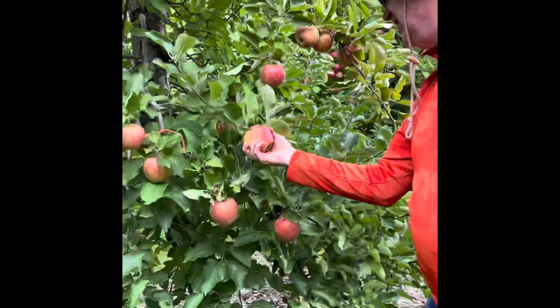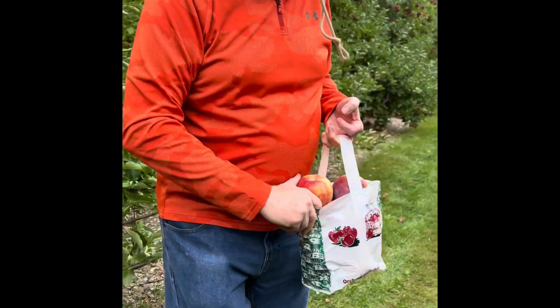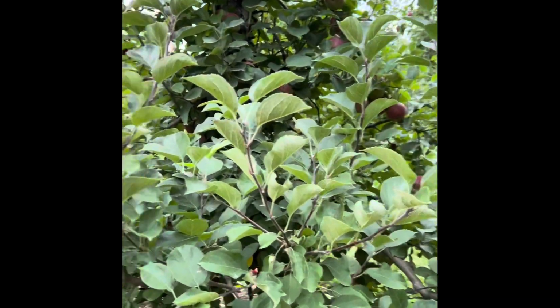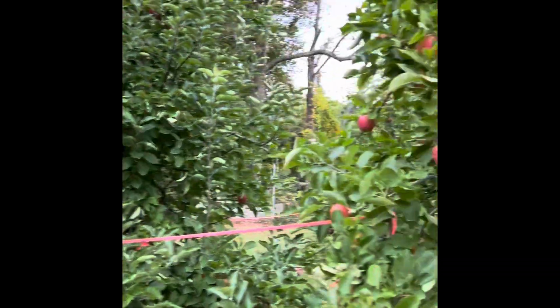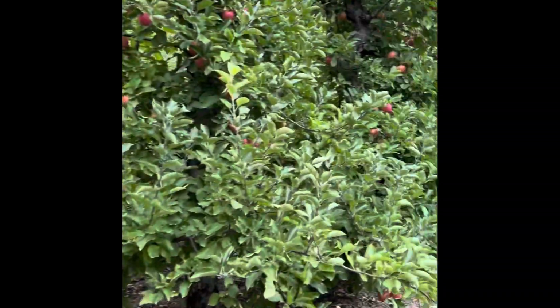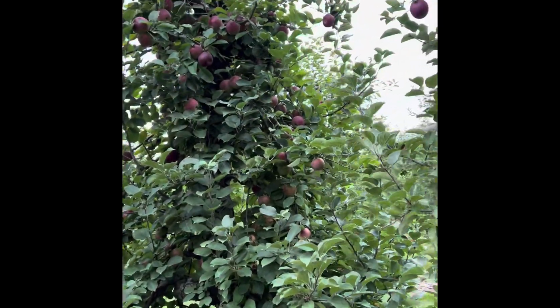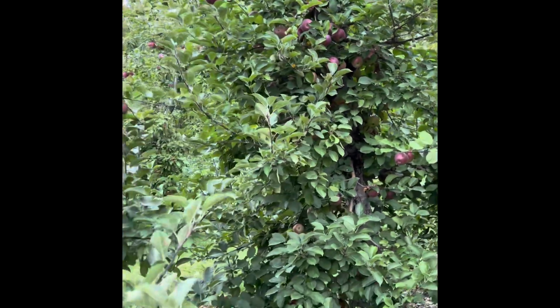Twist, and pull. Okay, we can get... These are Mac? Or what? That's Cortland. Mm-hmm. These are maroon. They're like maroon, huh? I gotta get one. Shouldn't eat maroon.